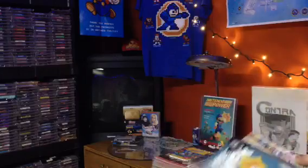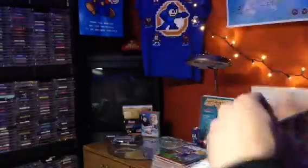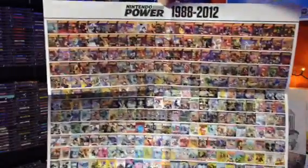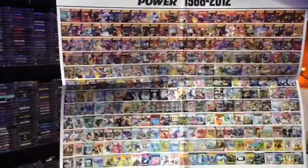And it did come with the poster. I didn't get it sealed in the plastic bags. I have some of Nintendo Power's last issues and later issues, final issues sealed in bags. They're little bags still, but this is the poster you get, 1988 to 2012. Yeah, that's pretty cool. All the covers of all the games.